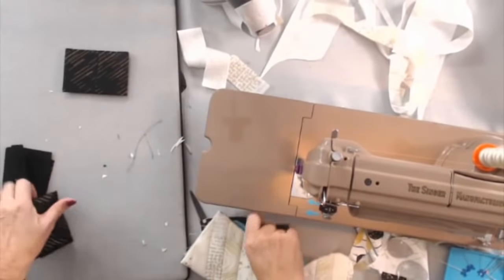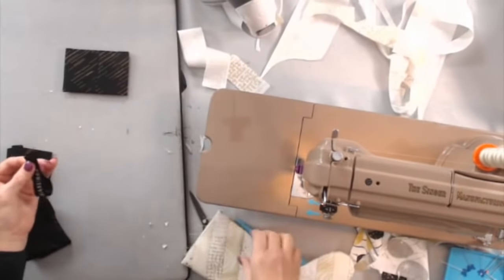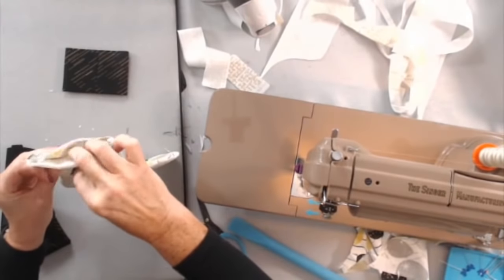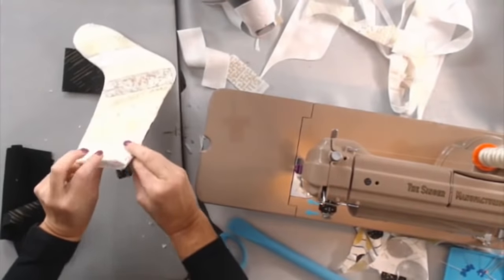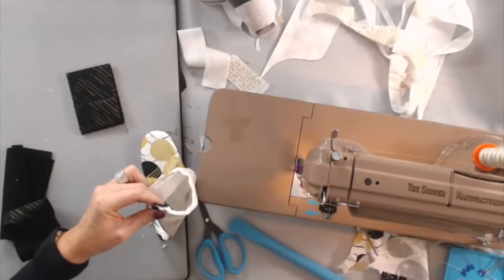Then we're going to take our hang tag and just fold it in half, raw edges together. And first and foremost, we want to place that on the inside of the stocking, because that is going to be in the seam, and you want that to be on that corner. So I'm just going to pin it right in here and grab a pin for that.